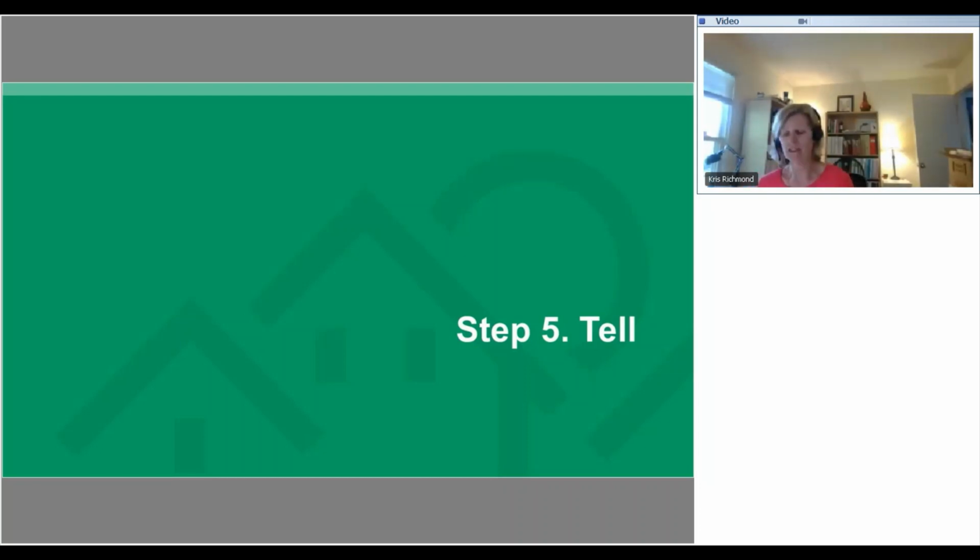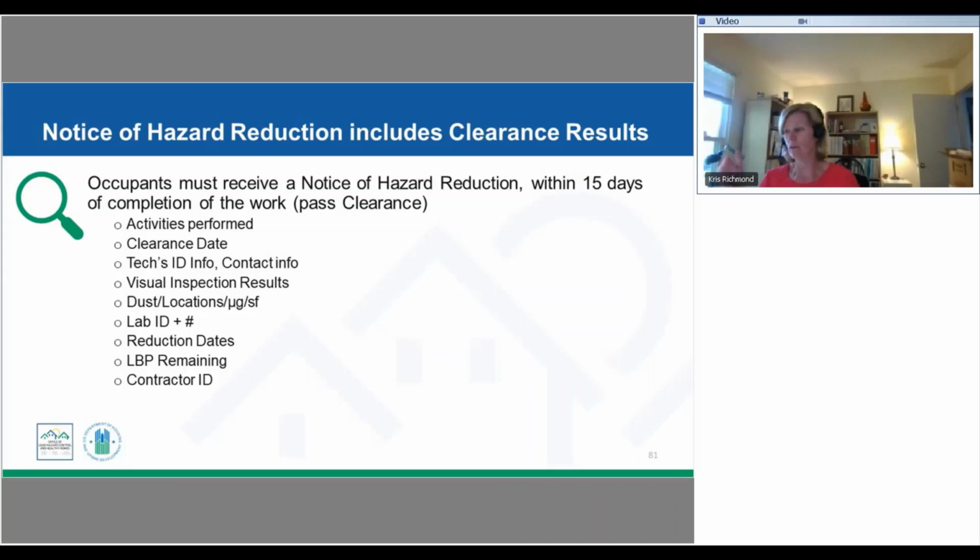Thanks, Les, for getting us through treatment and clearance and evaluation. We're moving into the fifth step that talks about telling or notification. And these are requirements after you did any paint stabilization or interim control work is completed. So we're moving on to this stage of when we went through and said, you know, what are all the different steps that you need to follow?